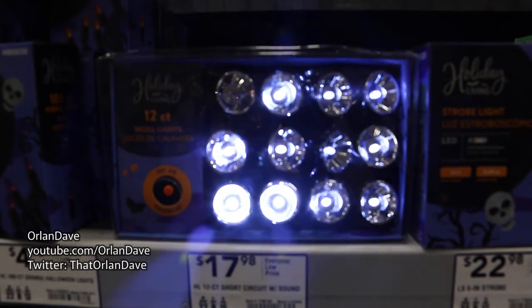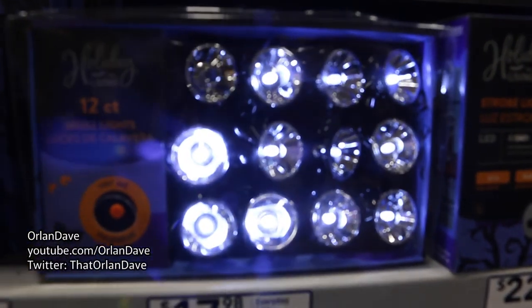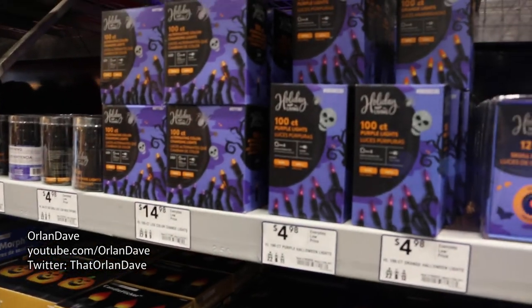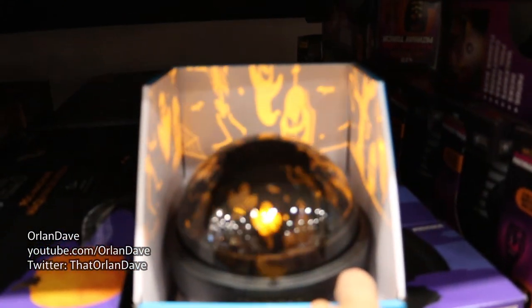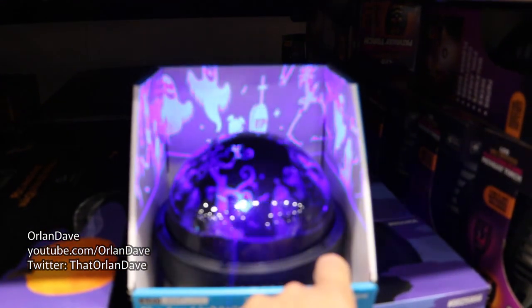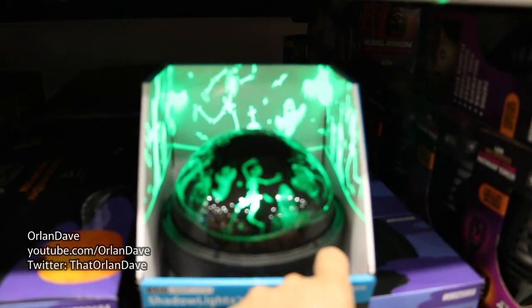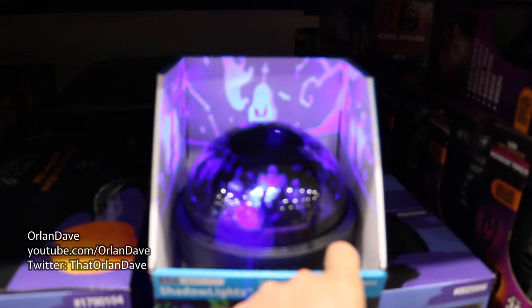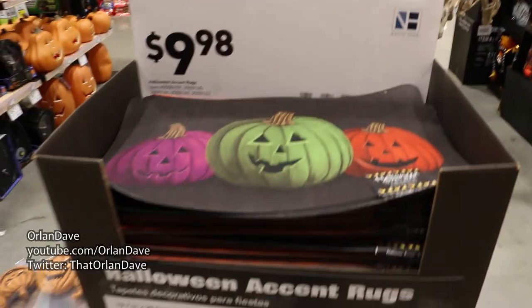Okay. That sounds like every day in summer here. Once again, you're not fooling me with the Christmas lights. $14.98 for these projectors. That's kind of cool. Color changing too. You can see the shadows change when the color shifts, which is interesting.